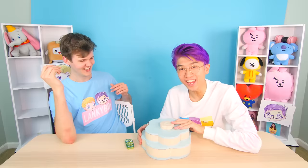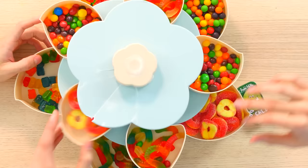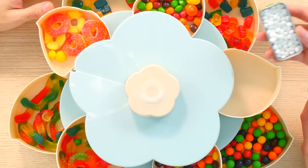Okay, let's go. Okay, so I'm gonna open one of these up. I'm gonna take out the gummy worms. Okay, I'm gonna add in the pickle candy. Okay, there we go. Look at that nice smell. Okay, now we're both gonna take turns spinning. Go ahead and close your eyes. Close your eyes. Okay, now spin. I'm gonna spin.